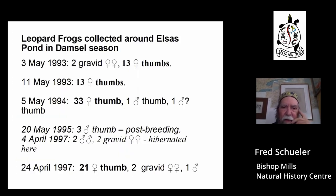And so these are samples that I'd taken in the 1990s for the Stari Lab, where I caught the frogs around the pond. And you can see that the majority of them are labeled with female thumbs. And if I were to go into this in more detail, I could separate out the ones that were small enough that you couldn't tell whether they're male or female, and then the larger yearlings where you could, but they all predominantly have female thumbs.